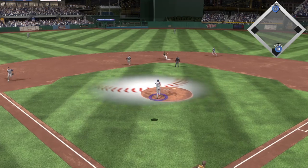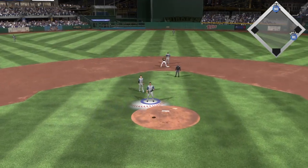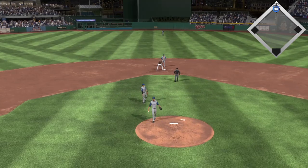Popped high in the air. Porcello is there for it. And he makes the catch for the second out.